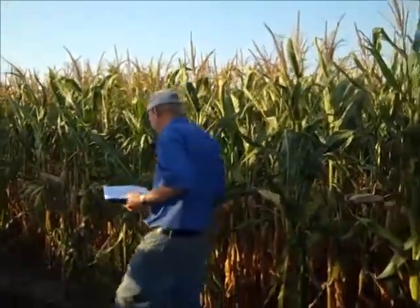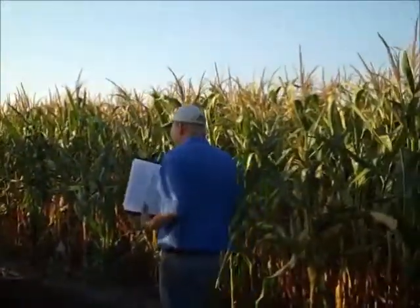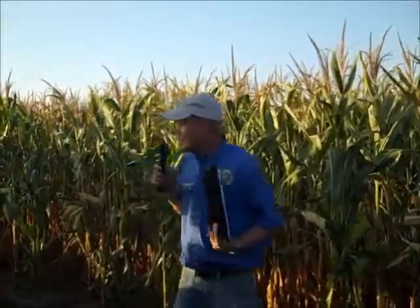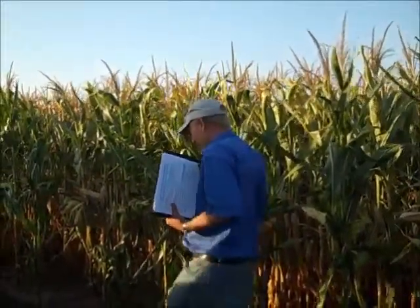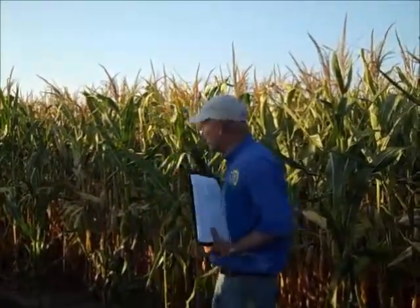Right now we're standing in front of our trial that we call the Corn Intensive Management Study. This is a trial that we initiated in 2012. The corn intensive management is, from a research standpoint, well, it's a bit complex, but there's a good reason for that.